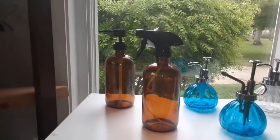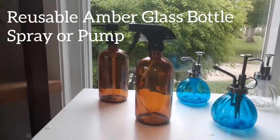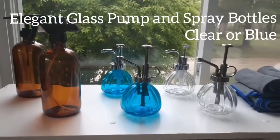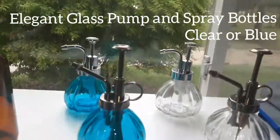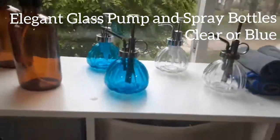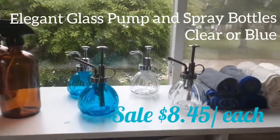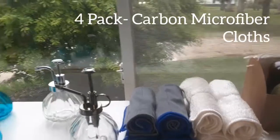So we have our amber spray and pump bottles. Right now they're only $6.50. Our pretty blue glass and clear sprayers, these are little sprayers and pumps, are currently $8.45. We have our 4-pack of carbon fiber cloths.